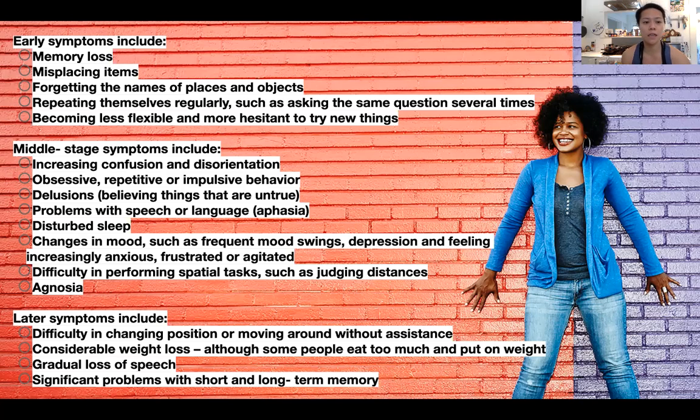In the middle stages, symptoms include confusion and disorientation. More of that symptom, because your brain is not really communicating to the rest of your body. So many people feel confused about where they are and how they got to the place that they are. And they become a little bit more obsessive. Again, the repetitive behavior and even impulsive behavior starts to increase.